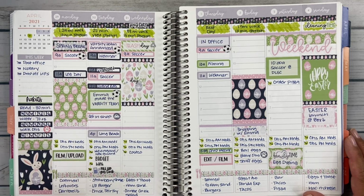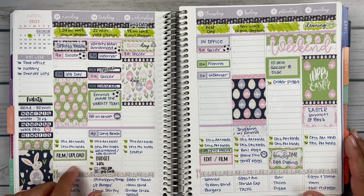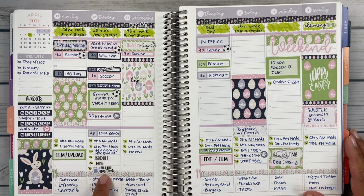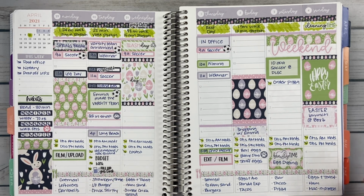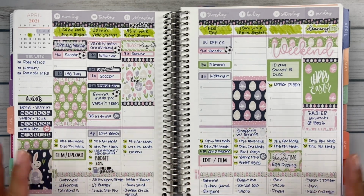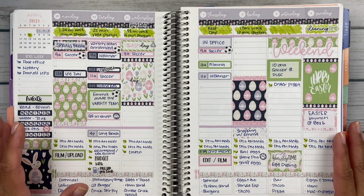little paw for Otis. These film upload, this budget, these scripts are from Planner Kate. This bank and this canceled are from Phoenix Plans, and then this fill up gas tank is from Nicole Hutch Designs, and then this family time is also another Planner Kate script. I really liked this color scheme. I loved the navy, the pink, and the green, like kind of all my favorite colors.